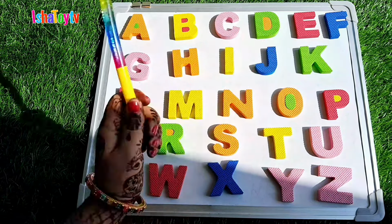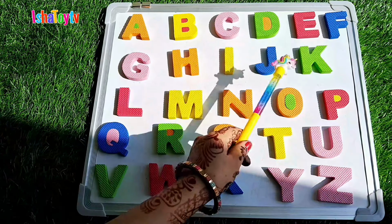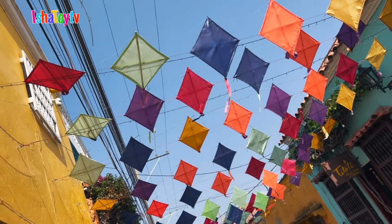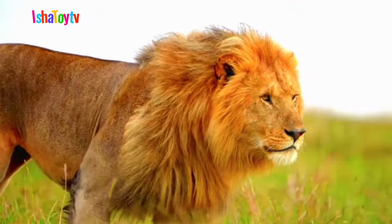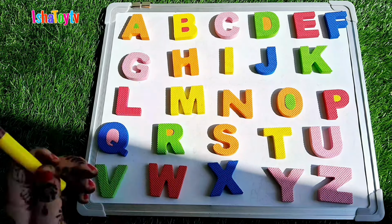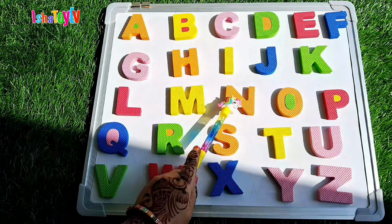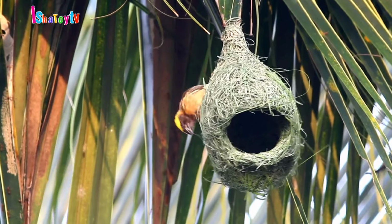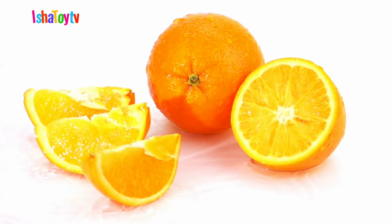J for jug. K for kite. L for lion. M for mango. N for nest. O for orange.